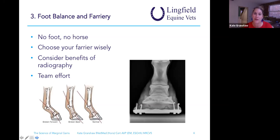I think consider the benefits of radiography. I have continually over my career been surprised by what x-rays show me. Sometimes I look at horses and think I'm pretty sure what something's going to look like on the inside, and I still a few times a year will be surprised by what we find. The benefit of radiography is that it tells you what the bony components of the limb are doing on the inside. It helps you work out hoof pastern angle, helps you determine truly where the center of balance is, the center of the coffin joint, etc.